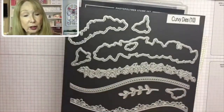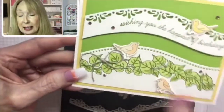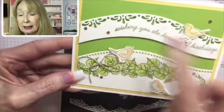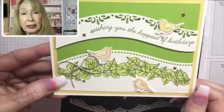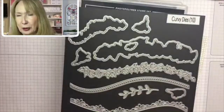Here's the first card I made. And this is what it does. It cuts these curves in your paper, and look at that lacy stuff and the little dots. And then the sentiments go right along with the curve. Isn't that cute? And then I'll wait and show you the one we're going to do today in a bit.